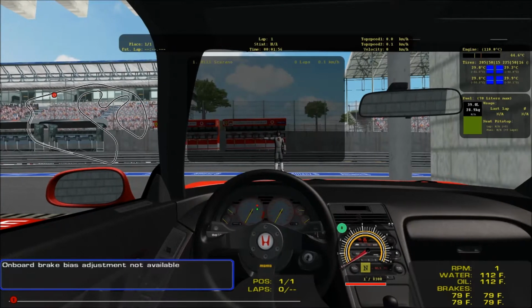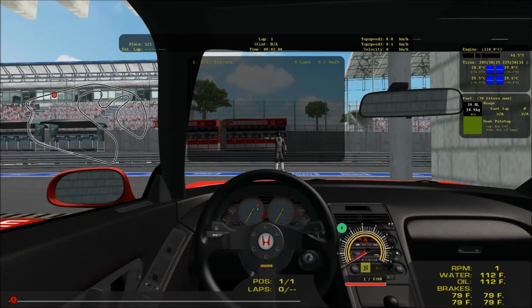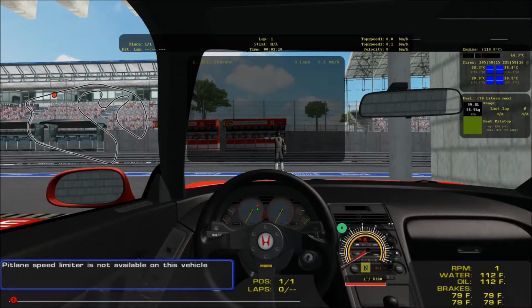So, let's see all the things that the car doesn't have. I'm hitting the launch control button right now, and if you look closely on the dash, the two shift lights are blinking with the launch control depressed. I don't think this car had launch control in real life. If it did, correct me. Of course, it doesn't have a pit lane speed limiter.